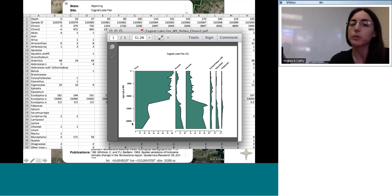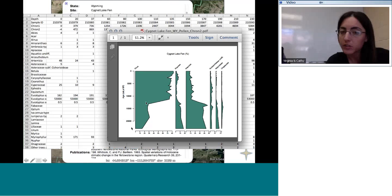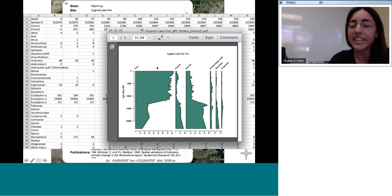time. What this pollen diagram suggests is that there was a transition, so between 25,000 years ago and approximately 13,000, the ecosystem was dominated by sagebrush and grass, and approximately 13,000 years ago, pine arrived in the area, expanded, populations became established, and they became the dominant taxa in the area, and not much changed afterwards.